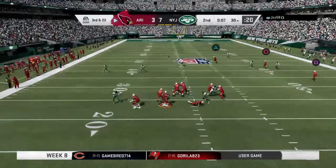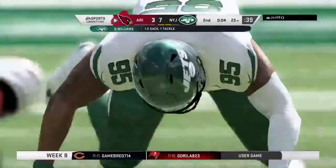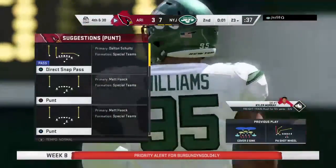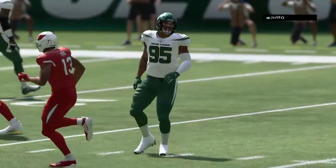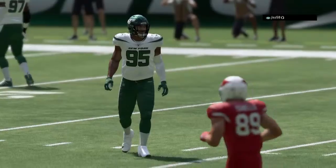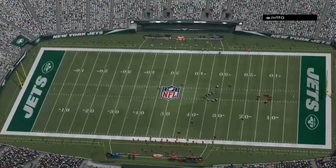Murray with a 3rd and long. Nowhere to escape, and he goes down. So we've reached intermission here in a low-scoring game. 7-3 is our score. As we'll send you down the coast now to Orlando, that's where we find Jonathan Coachman, ready with our EA Sports Halftime Report.